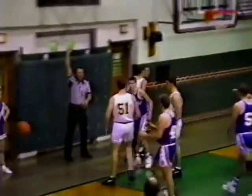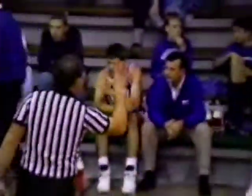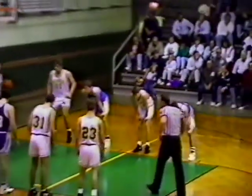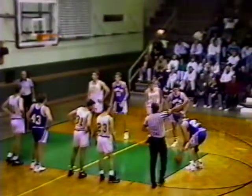Here come the Spartans. He takes the baseline, lays it up, and he draws the foul. That's four. That's going to be four on Doug Henry. Nice move by Jimmy Powell. And looks like Poole will check in quickly for Brown County. And Nathan Newingham is going to check in for Brian Schutze. Schutze goes out with 27 here with a minute 57 left in the third quarter.